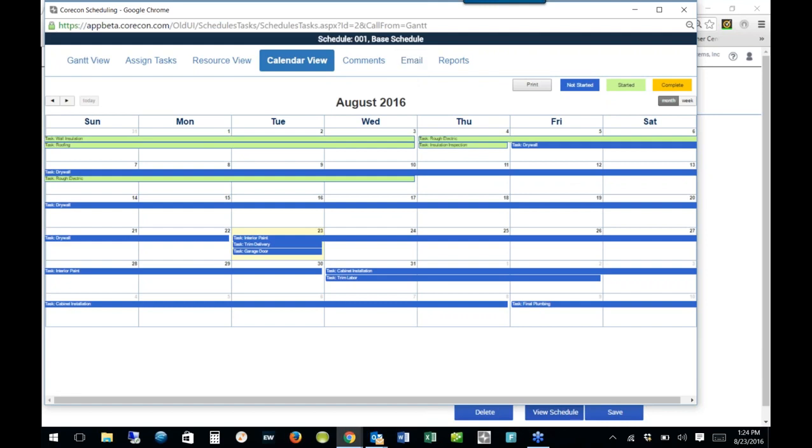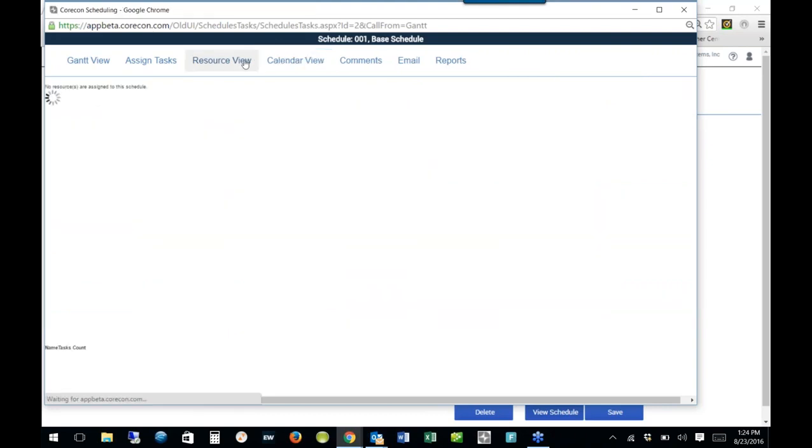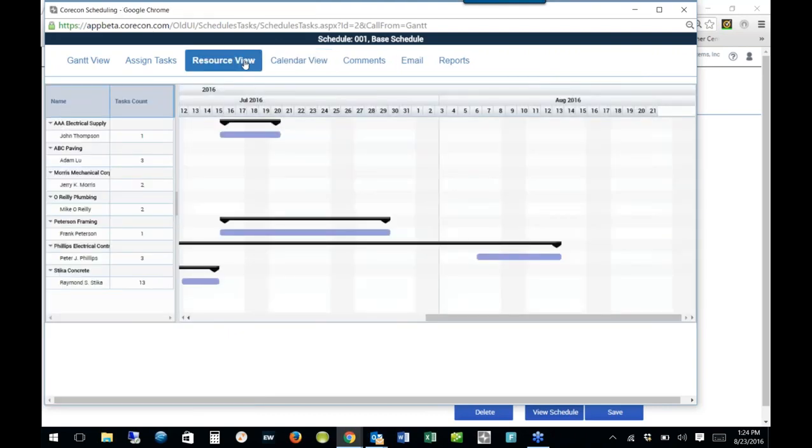So as we set up where we get to resource view here, the resource is actually companies that are tied to that, where we can actually send that email out and alert the vendor, or you even could do a resource attached. It could be an employee if you've got crews out there.